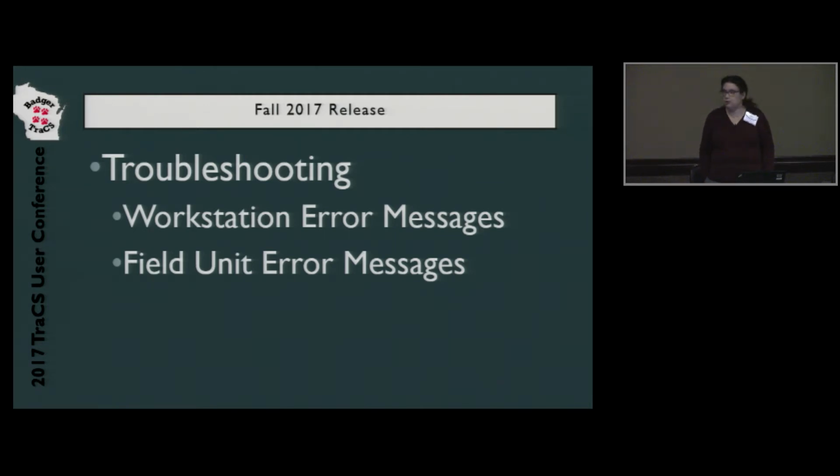For this release, we do not have any extra error messages on the field units. So even if you do skip some steps, at least your officers won't be aware of them, just the people inside the headquarters.